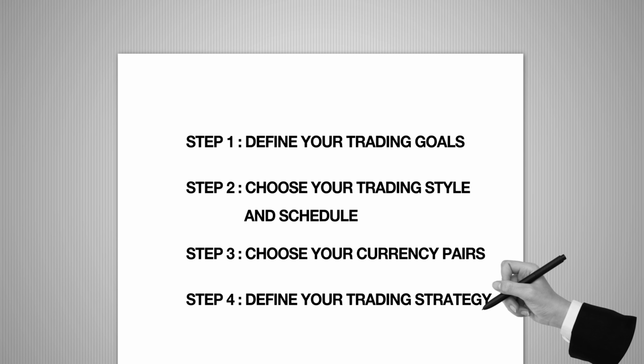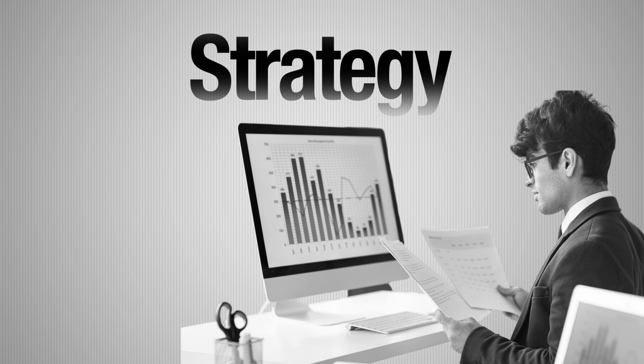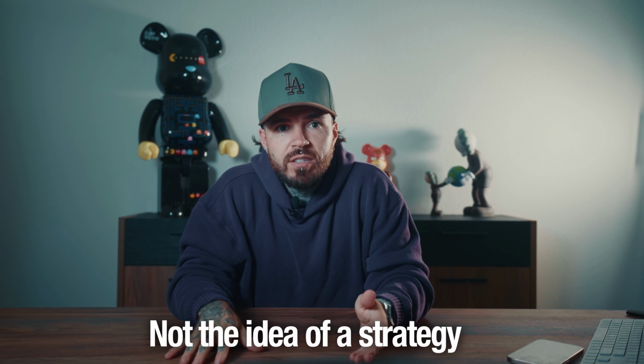Now let's talk about how to actually place your first trade the right way. Step 4, define your trading strategy, entries and exits. Here's where most beginners mess it up. Strategy. Not the idea of a strategy, the execution. They hear YouTubers say, just buy the breakout, and think that's a plan.